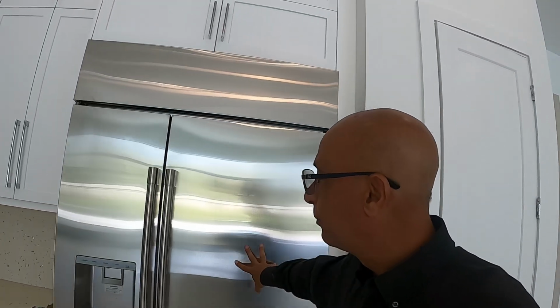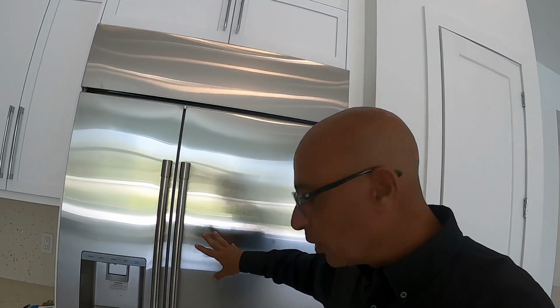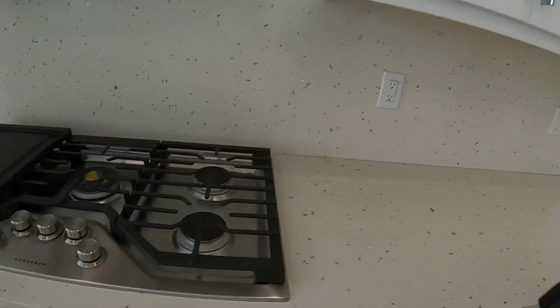These are GE Monogram appliances, which are nice. But this builder just recently upgraded their standard for today's buyer. Don't know how long this will last, but they're going to Wolf and Sub-Zero appliances. I have a Wolf in my house. They're amazing. This is the highest end of high end.